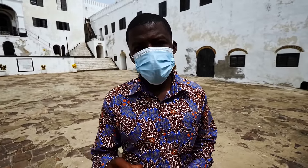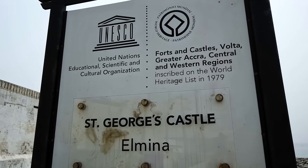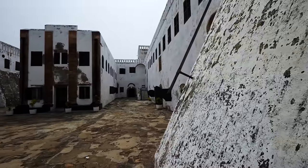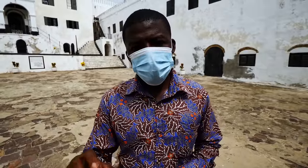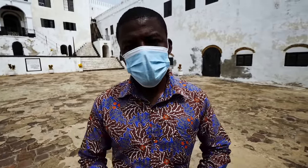Built by the Portuguese in 1482. They first arrived in 1471. In 1637, the Dutch took over the castle with the support from the locals before the English came in 1872. As of now, the castle is 539 years. This is the biggest and the oldest castle in the whole of West Africa.